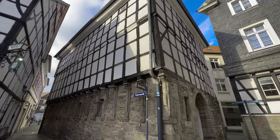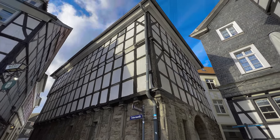Then I realized I was back at the old town hall, das Alte Rathaus.